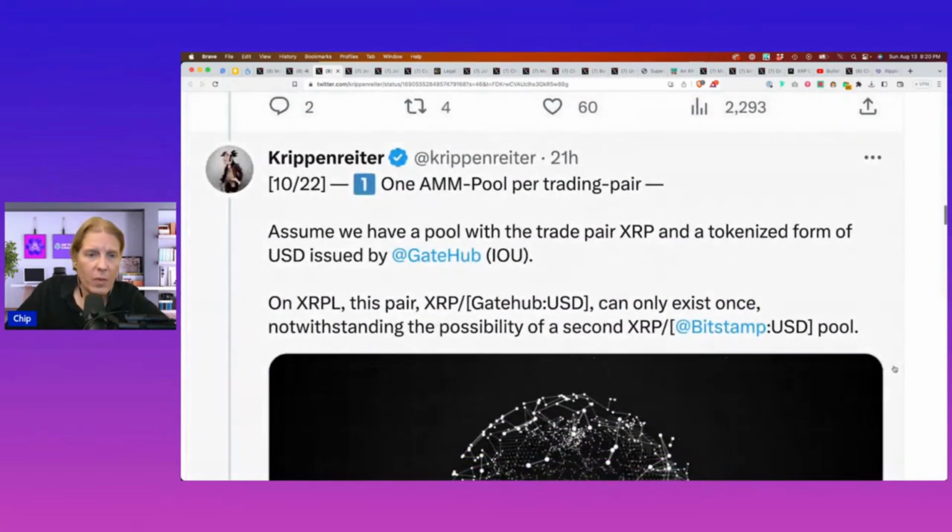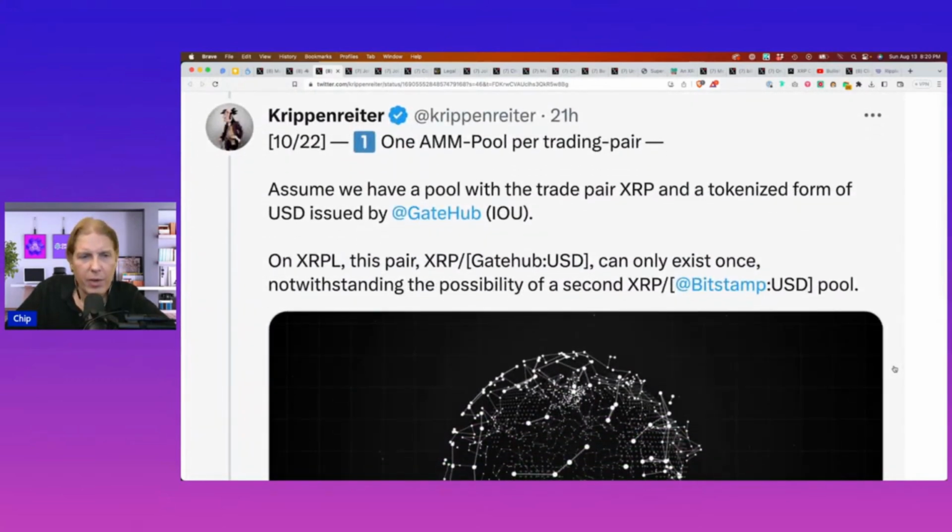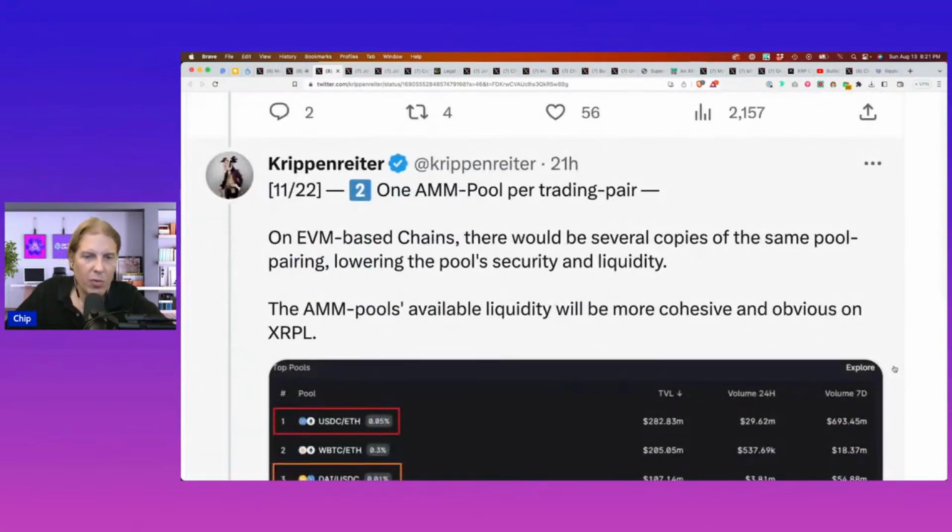So, and 1 AMM pool per trading pair. So let's assume that we have a pool with a trade pair XRP in a tokenized form of the US dollar issued by GateHub, and this is what we always commonly refer to as an IOU. And I'll be honest with you, I really dislike the whole thing of an IOU, right? This whole thing of calling it an IOU. I guess it sounds good, but to me, we could have come up with a better term. On XRPL, this pair, the XRP/GateHub US dollar, can only exist once, notwithstanding the possibility of a second XRP/Bitstamp USD pool and 1 AMM pool per trading pair.